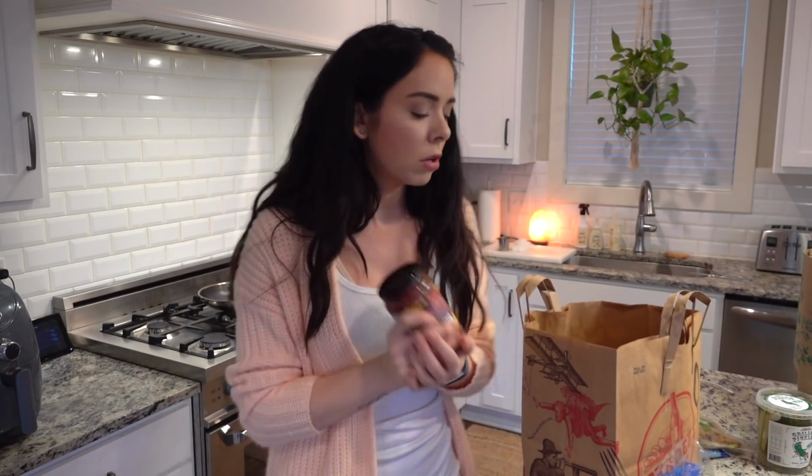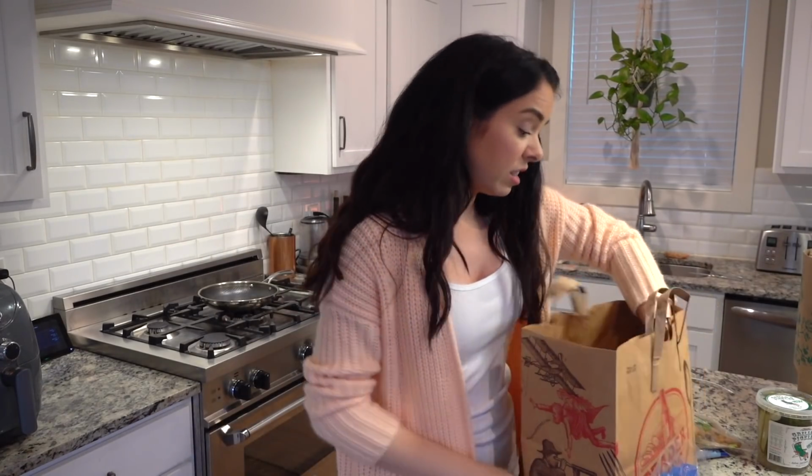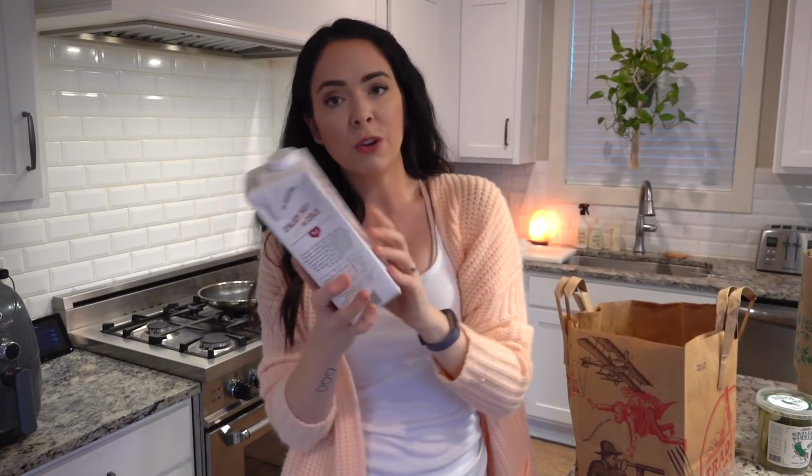You guys know I use salsa for everything. I will put it on eggs, like omelets or scrambled, and wraps. I'll do salsa in guacamole sometimes. Obviously chips and salsa. I just love salsa so much. I think it's potentially my favorite condiment. So I purchased this for the cupboard as well.